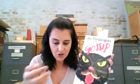Next book is called Gossip, and it's by a man called Jan Pienkowski, who is a Polish-born British author of children's books. He's an illustrator and a writer and a designer. Here, in this delightful pop-up book, it's basically a game of telephone between animals. Oh, I've played this game before, and if you have as a child, basically the concept is there's one comment that is told to somebody else, and by the time it passes through 20 or so people, it becomes very exaggerated. It might not even be the original thought that was first mentioned.